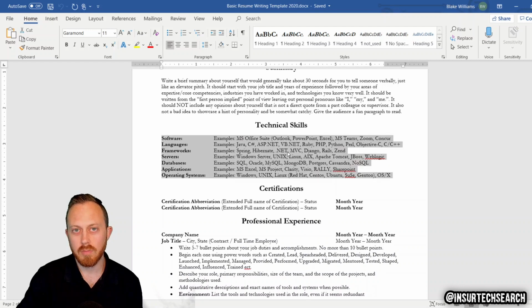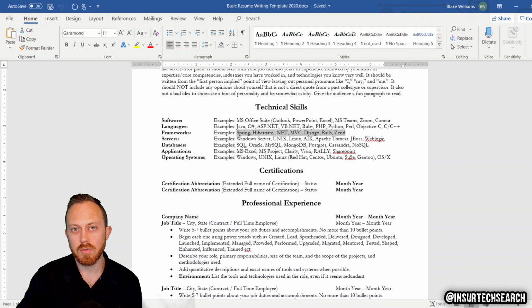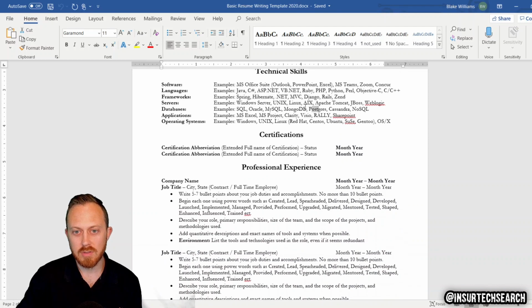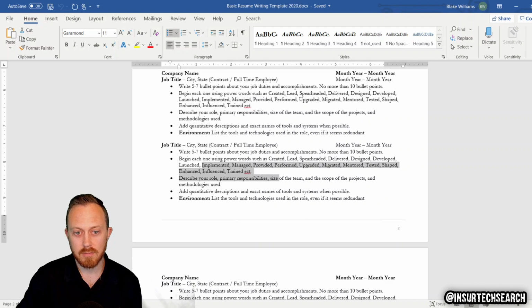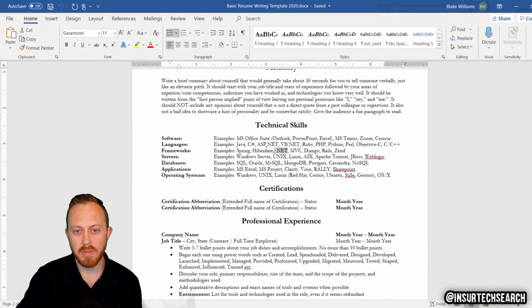But the number one rule about this section is anything that you bring up in this section, you also need to refer to it in all the places that you've used it, that you've had hands-on experience with it. So if it shows up here, then it also needs to show up in the bullet points of the jobs that you touched it, right? If it's just up here, then it literally means nothing. You have to be able to cross-reference it somewhere else in your resume of a time and a place that you used it. Okay, very important.